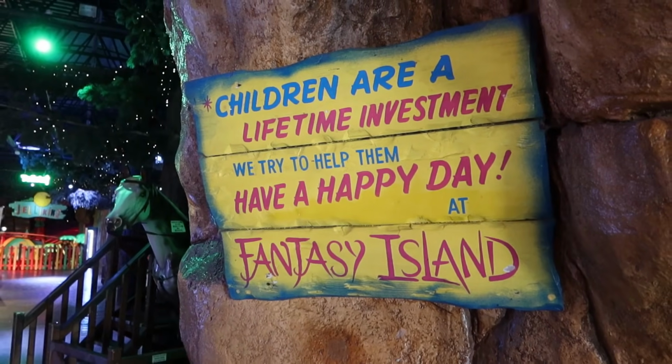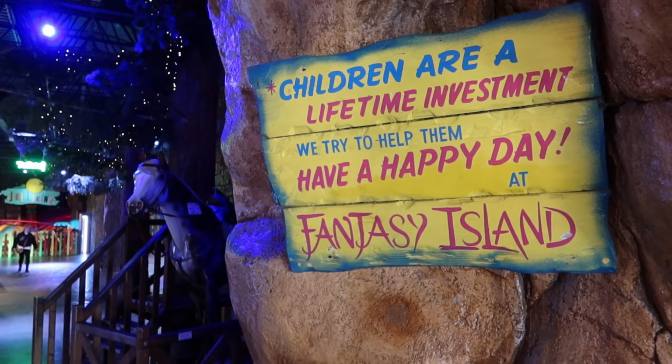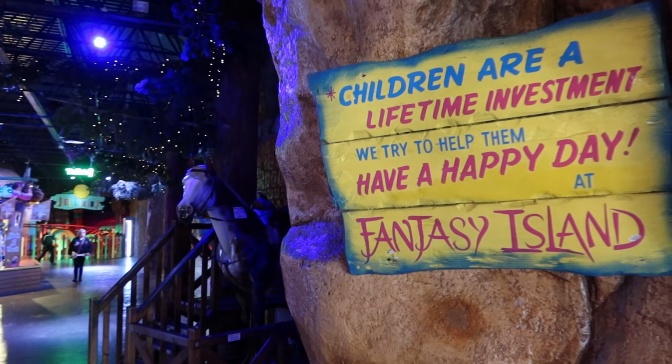Woo! Well, we just had an enjoyable ride there on Seastorm. It wasn't that fast though. He said it was the fast setting, but I don't know. I don't want to know what the slow one was like. I enjoyed it though. Yeah, it was alright, wasn't it?